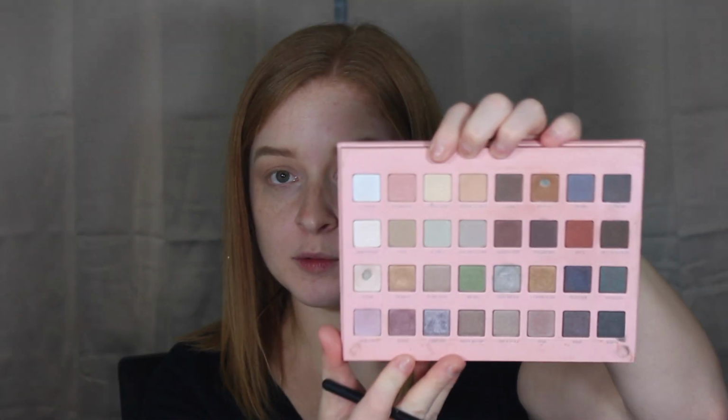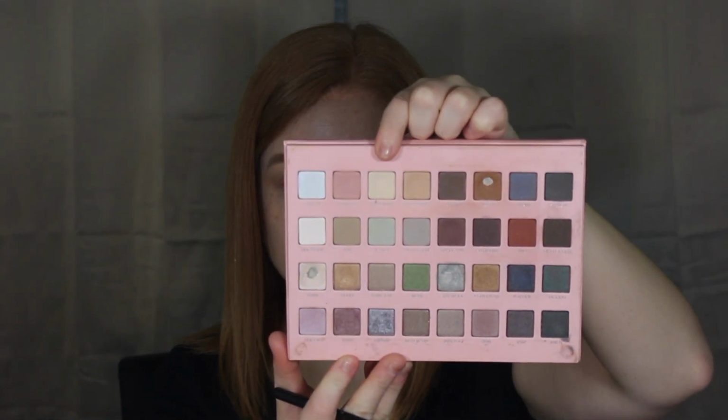Okay, now I'm going to go in with my Lorac Pro palette. This is the number 4. And I'm just taking that same brush, and I'm going to go in with the shade Cool Taupe. It is this one right here. It's just a really cool color. In this, I'm going to focus just on the inner corner of the eye and then just kind of blend it out. And I will put it right on my brow bone also.